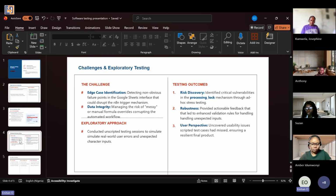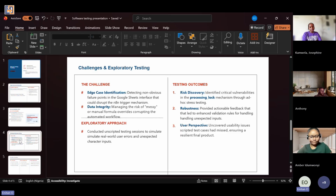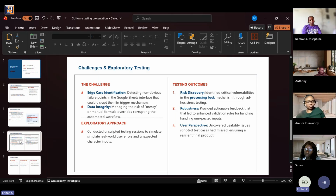When taking part in the exploratory approach, I conducted unscripted testing sessions to simulate real-world user errors and unexpected character inputs. One of the testing outcomes was to identify critical vulnerabilities in the processing lock mechanism through ad hoc stress testing. For robustness, I provided actionable feedback that led to enhanced validation rules for handling unexpected inputs. From the user perspective, I uncovered unstable issues and scripted test cases that I had missed, ensuring a resilient final product.